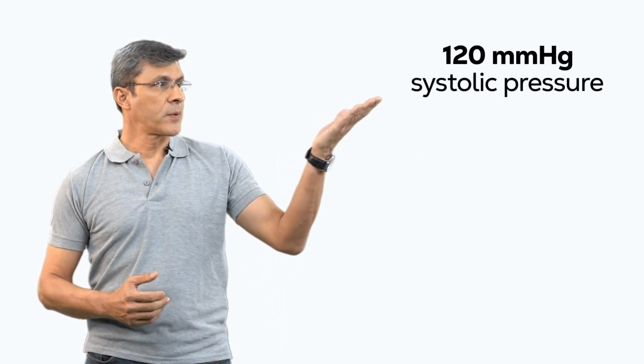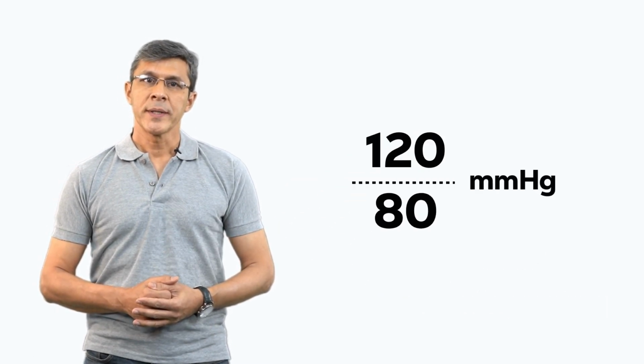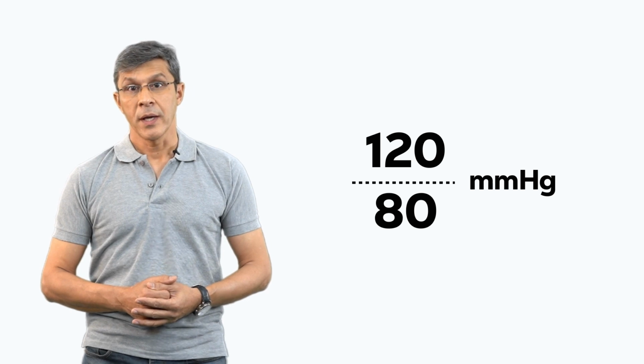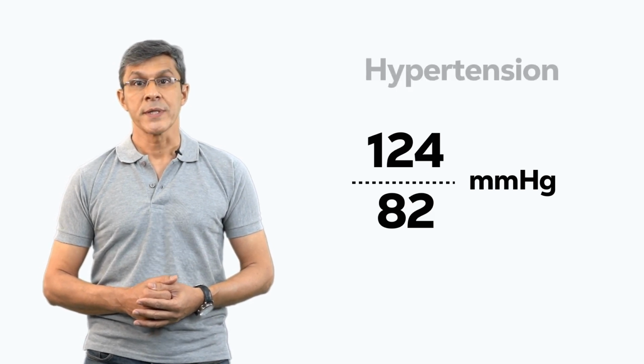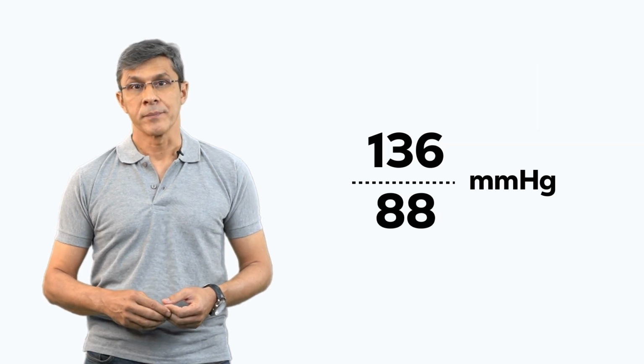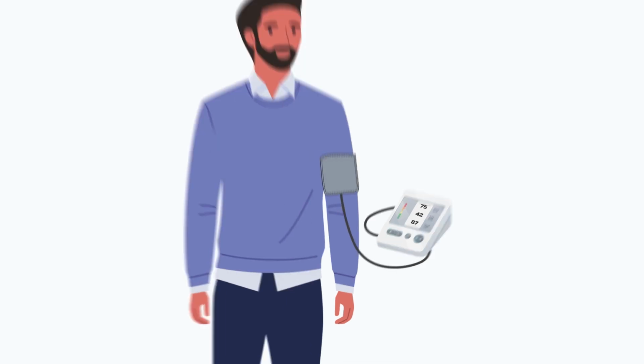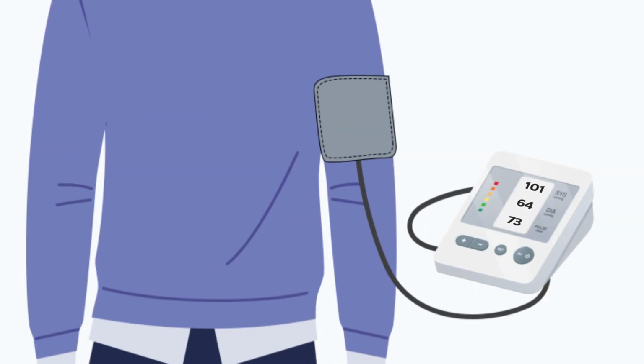Diagnosis. Blood pressure is measured in two numbers, systolic pressure and diastolic pressure. The normal blood pressure reads 120 by 80 millimeters of mercury, and hypertension, commonly referred to as high blood pressure, measures 130 by 80 or higher. A blood pressure check is a routine test that can be taken at home through a blood pressure monitor or at your nearest clinic by a healthcare professional.